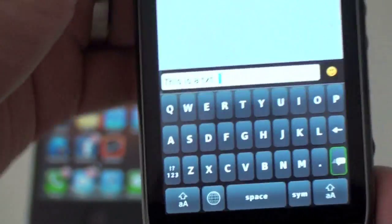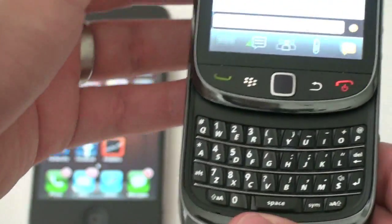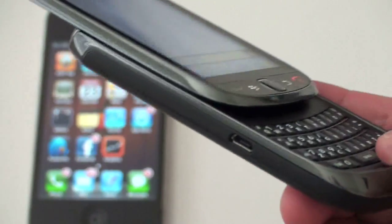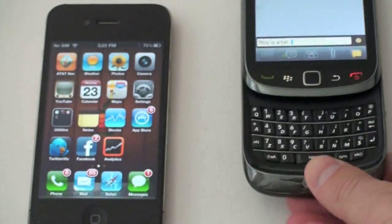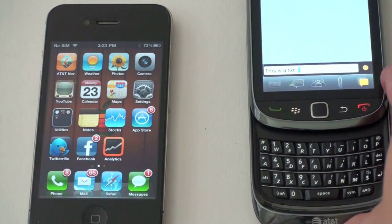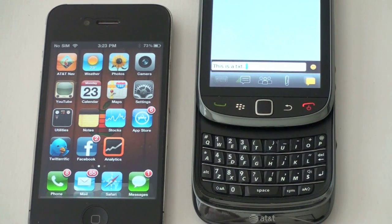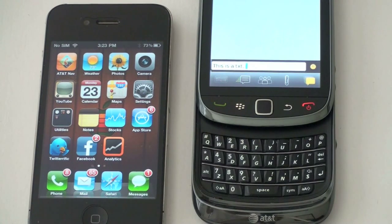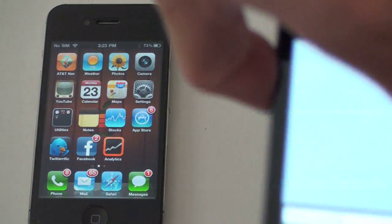Now the big deal with the BlackBerry and the Torch in particular is that this is not the only way to get text into the phone. Go ahead and slide that open. You're going to get a full, sort of Bold 9700 looking keyboard, which is one of the best keyboards around, and this one really is pretty true to RIM's design. If you picked up a Bold or a Curve in the past, you'll know immediately how to type on this. There's not as much key throw because it has to be a bit thinner to be a slider, but it really does work very well.